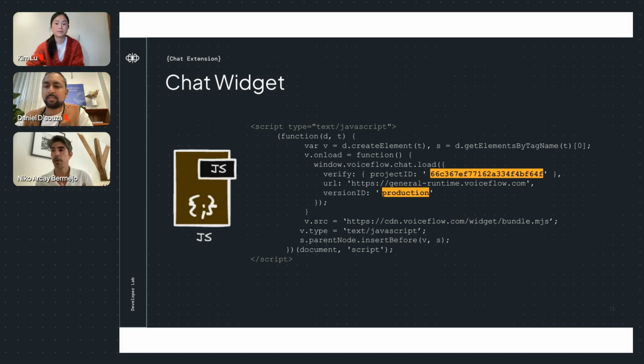You can use a development version or a production version. Of course, Daniel talked about this, but in our documentation, you can also read about different settings you can add in that code to make advanced configuration for the chat widget. You can auto open it, for example, stuff like that.